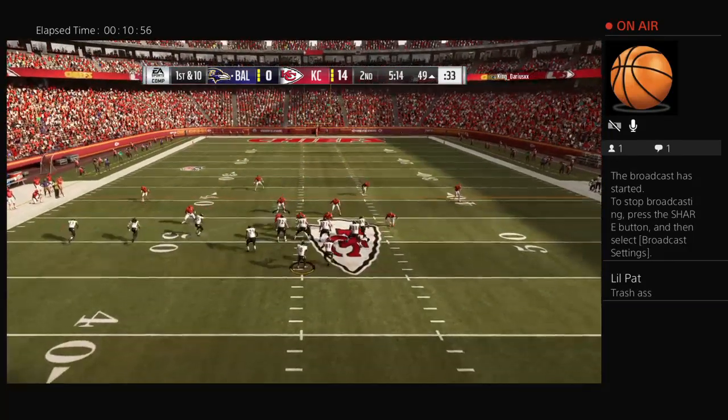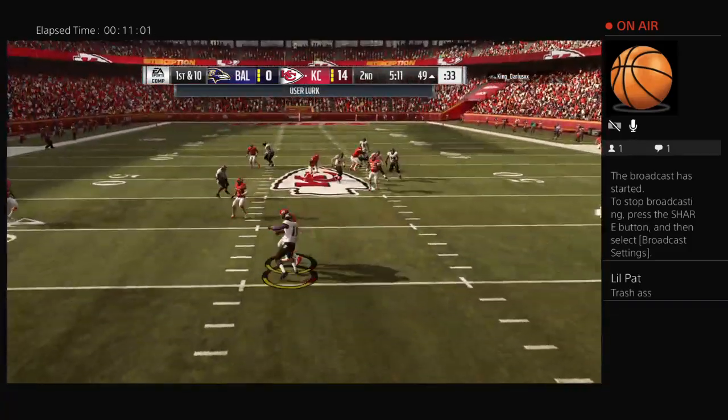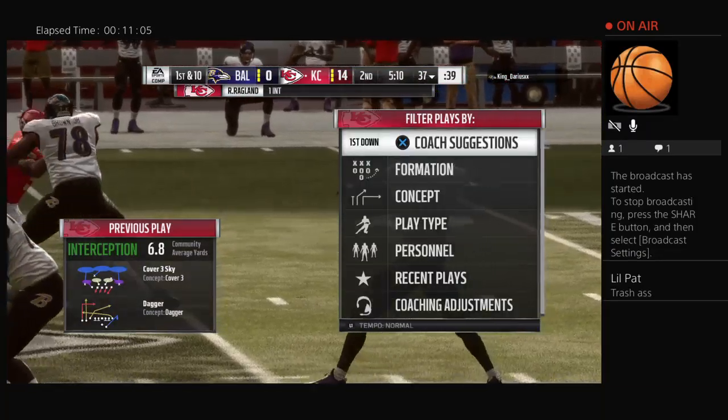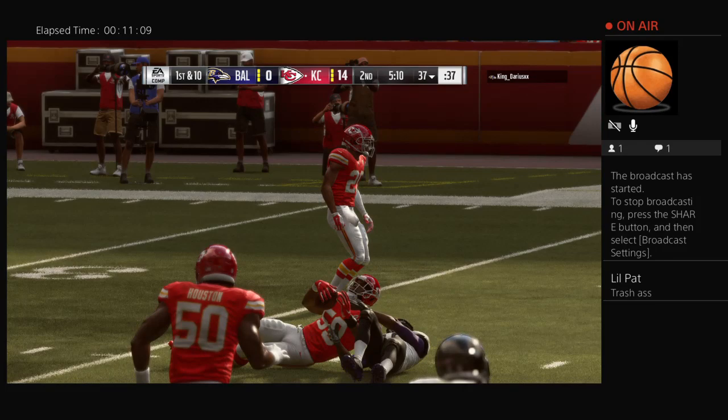Partner, if you want more carries, I think we saw how you get them. Showed that he's got the fresh legs. Looking for Crabtree, and it's intercepted. Picked off by Reggie Ragland. And his guys are going to get the football at the 37-yard line.